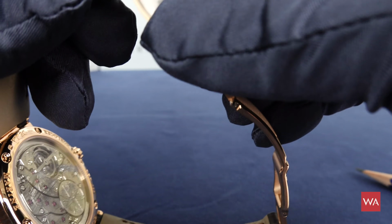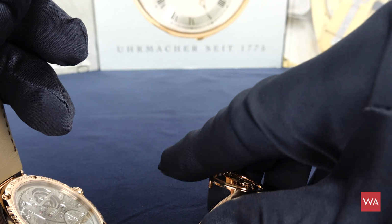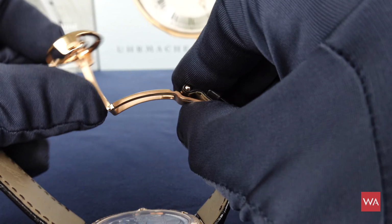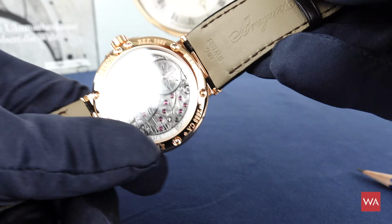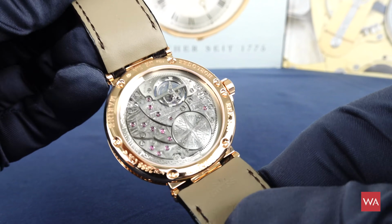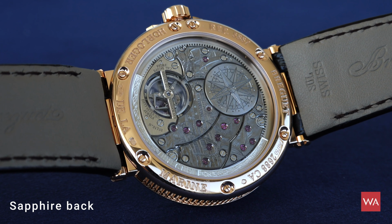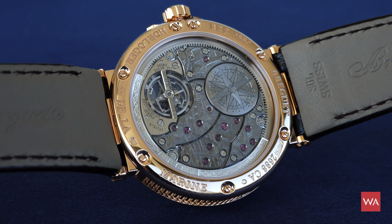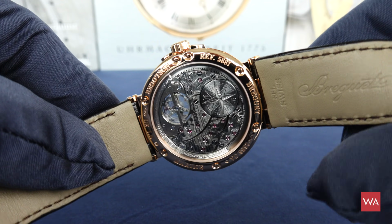Now, let me take it out for you, and so we can have a closer look. I will close the butterfly clasp here. It is closed, but it gives me now the chance to show you the really beautiful engraved movement of the Breguet 5887. You can see the rotor now. You see the rotor here.